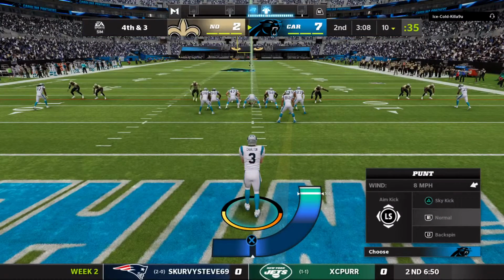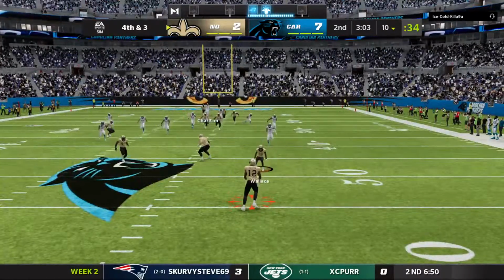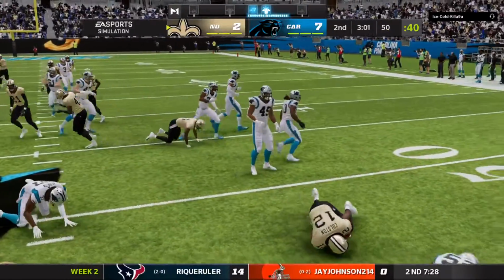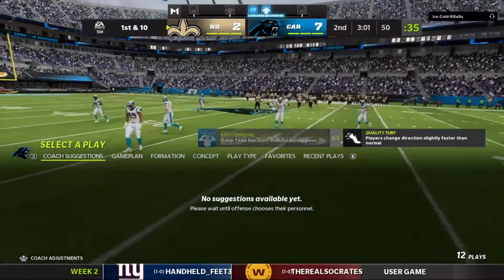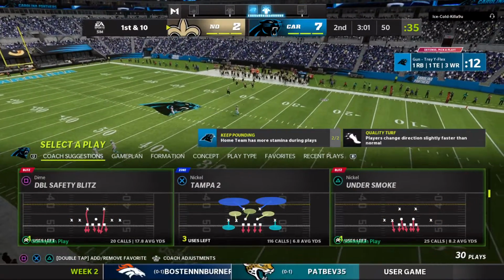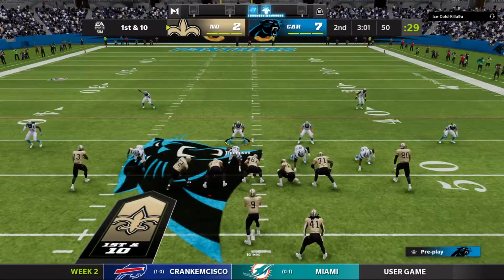Here's the Panthers punter now, as he'll punt it away for the 2nd time. Unable to corral him, he fights through. A 40-yard punt, give him 3 on the return. And this offense takes over in great shape right at the 50, 1st and 10. A good starting spot for the Saints as they come up 1st and 10 right at the 50-yard line.